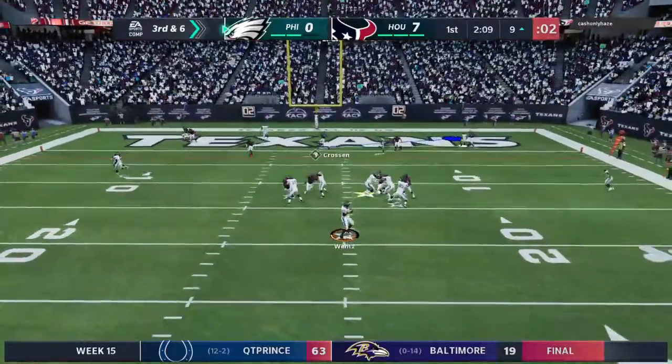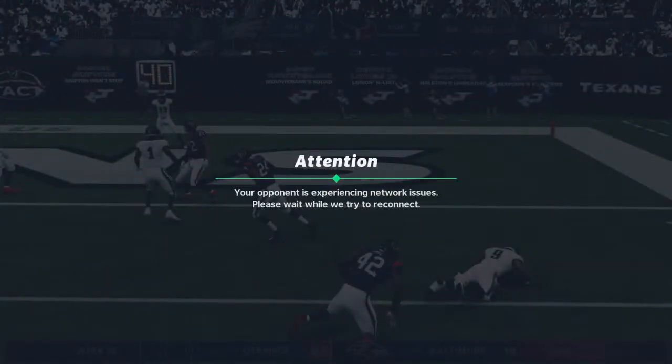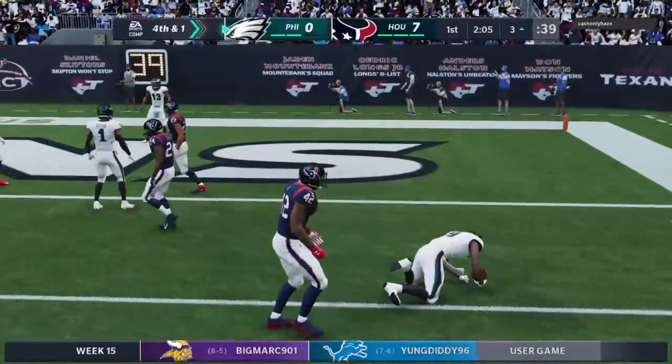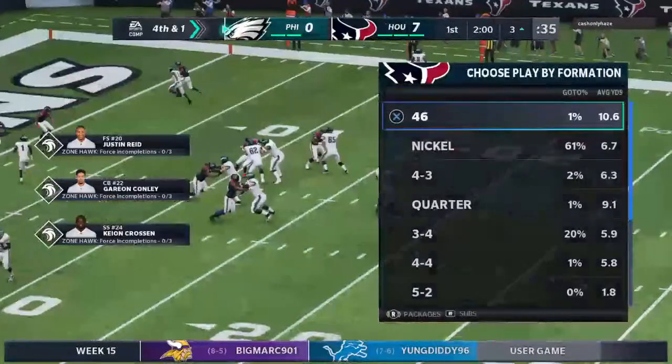From the gun, it's Wentz. That's complete right around the 8, and he'll be brought down here at the 3-yard line. Call it a gain of 5. And that'll bring up 4th down. It's now 4th down. This is what we made on right here.